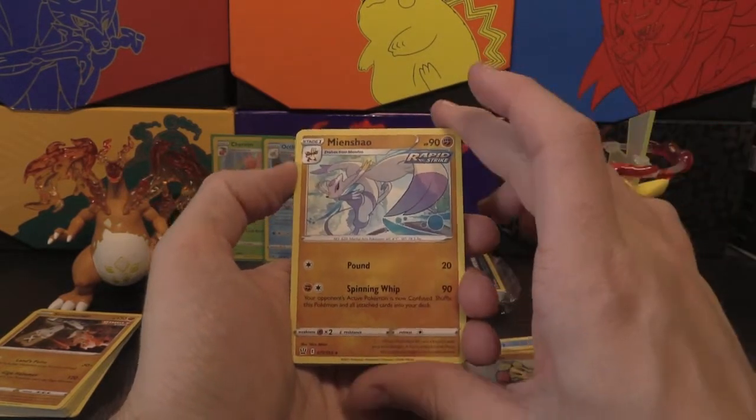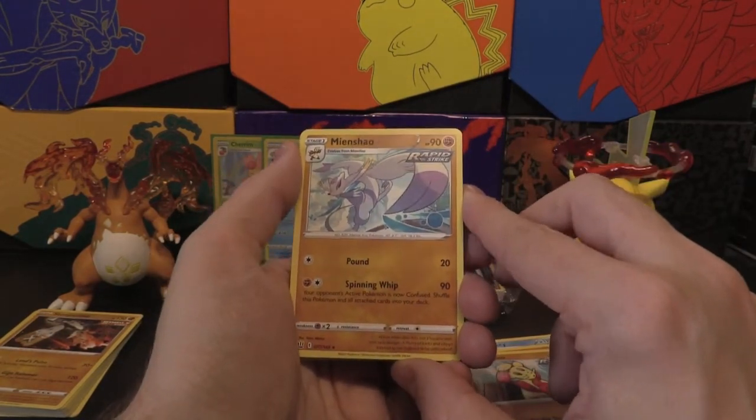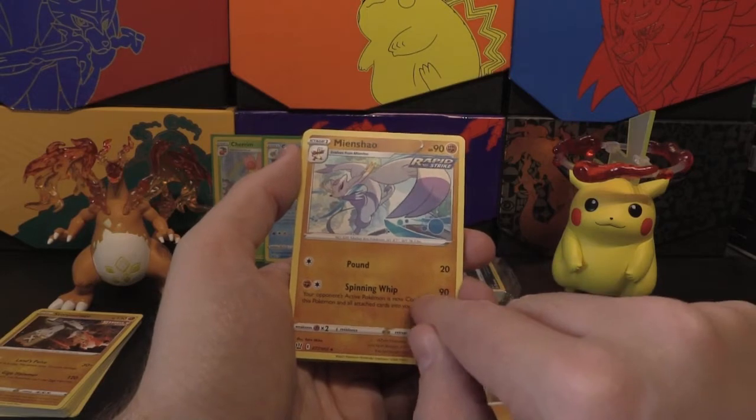We've got 3. Moving into the Mean Shao, another Rapid Strike. We've got Pound for 20. Or we've got Spinning Whip for 90. Your opponent's active Pokemon is now confused. Shuffle this Pokemon and all attached cards into your deck. Do you know what? That's pretty cool, because if you do this, you have to.